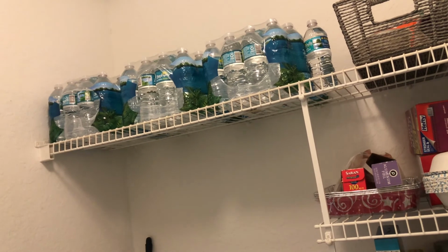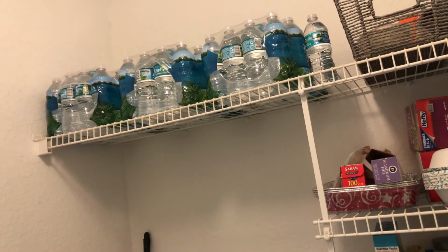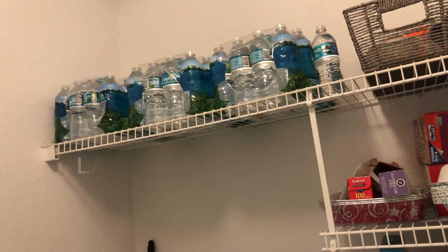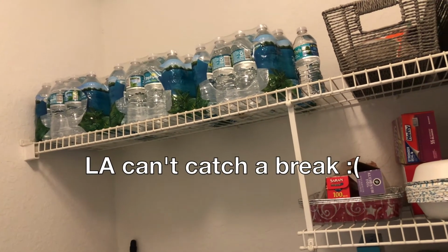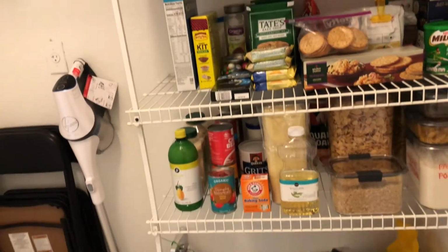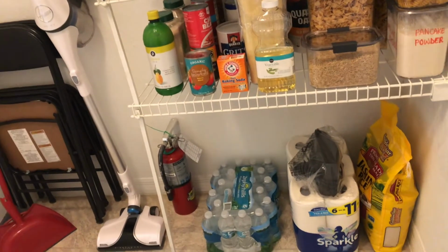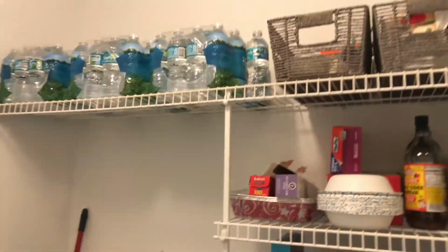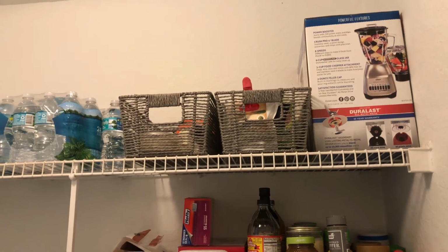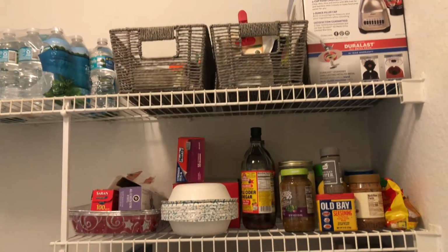We already have three named storms. The current one, I should say, is Cristobal, supposed to be a tropical storm, and is headed for Louisiana. So, I mean, we're already like 5 days in with already three named storms. So, yeah, water is the last thing I want to worry about. I don't want to be standing in line. So, yes. Got my water. Also, that's a blender that I got like a year ago. I still haven't used it because I use my Nutribullet for my smoothies.